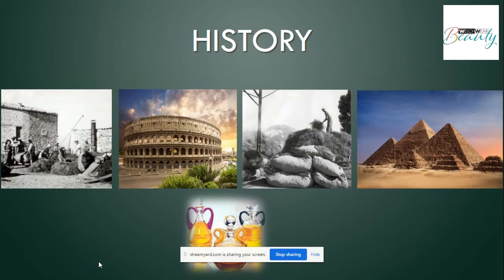All right, so the history of oils. Nothing new under the sun, right? They've been used throughout history, many cultures. The Egyptians, the Greeks, the Romans, Europeans, Chinese have used them for centuries, for health, for beauty, for fragrance. So many historical references to essential oils, and definitely biblical references to essential oils.